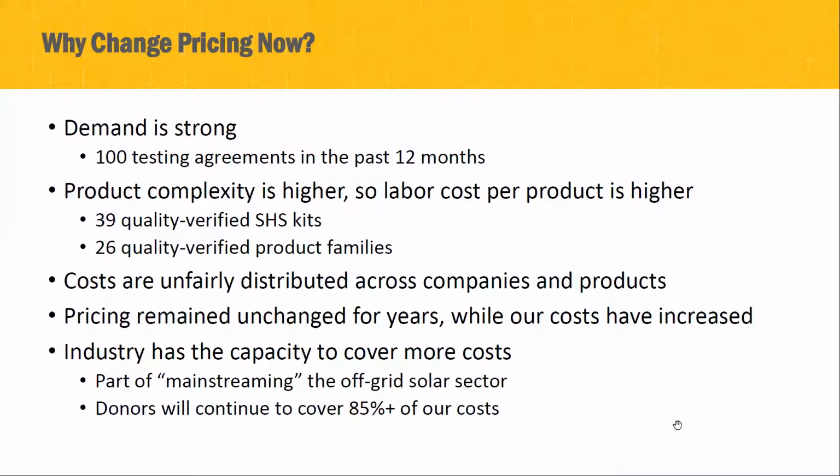The next reason is that our pricing has remained unchanged for years, while our costs, like everyone's costs, have only increased. And lastly, we believe that the industry has the capacity to cover a greater portion of the costs of quality verification, as this is part of the long-term vision of mainstreaming the whole process of quality assurance within the off-grid solar sector. And I'll just note here that even with the new pricing, we expect that donors will continue to cover about 85% of our costs. It could be an even greater percentage depending on how you calculate it, what activities of ours you include.